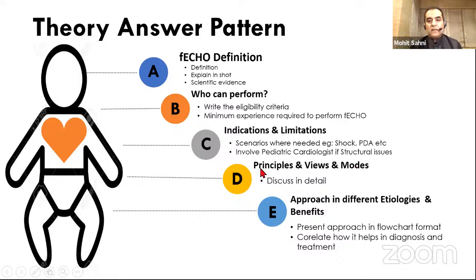And then the main crux comes. What are the principles behind this echo? What are the different views involved in functional echo? And what are the different modes in functional echo? These two questions have already been asked.